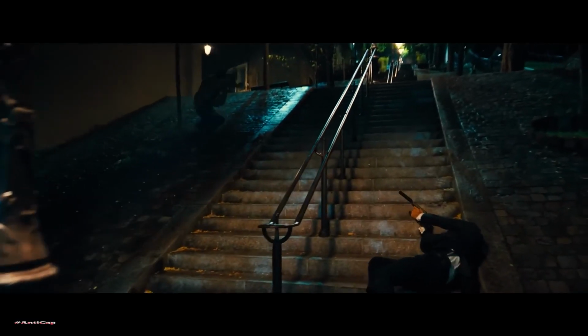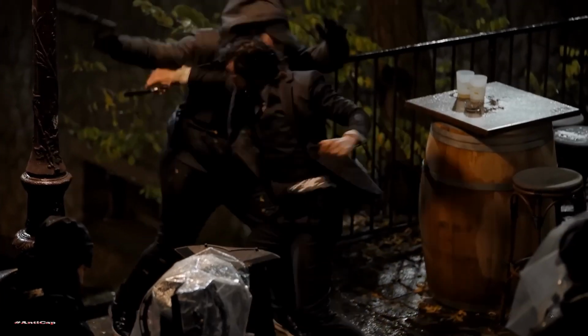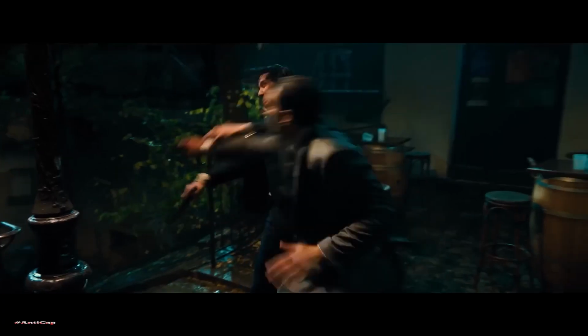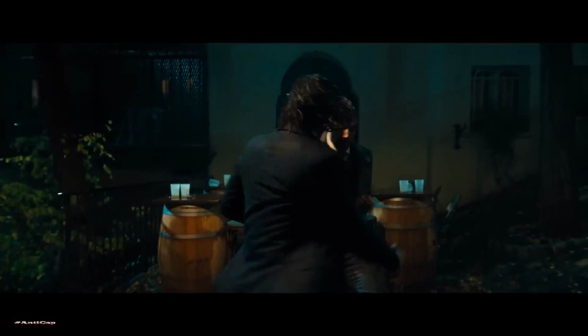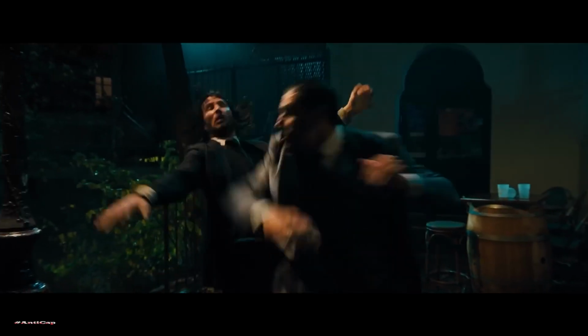Keanu, he takes the hits, he takes the falls, and Chad wants to go very extreme with the shots, and he wants to show as much real, you know. Then he doesn't want to limit himself by having to cut away or hide all the time. Try to use the doubles as little as possible, and don't do a lot of cuts.